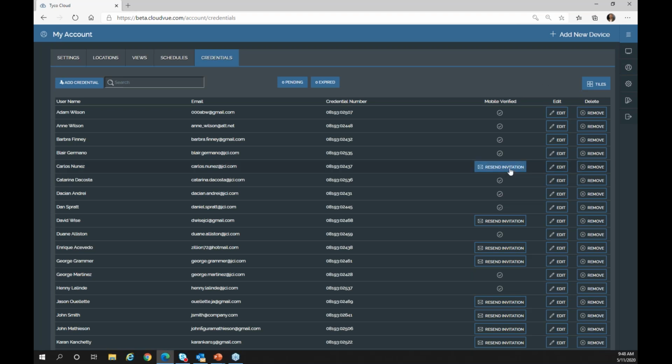You can see that they haven't been verified. You can resend an invitation. Sometimes people forget to look at it, ignore a text or an email, or didn't realize that that was the invitation to get registered. So you can resend it from there.